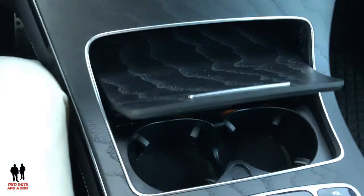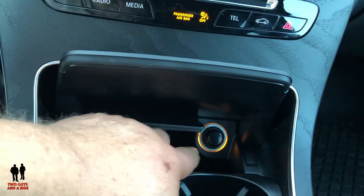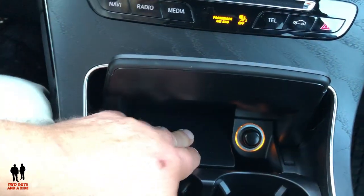All right, opening this up, you got dual cup holders. You got a cigar lighter and an ashtray right there if you want it, or just use it for storage. Okay.